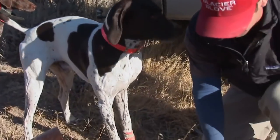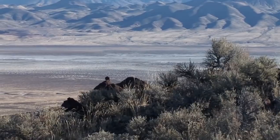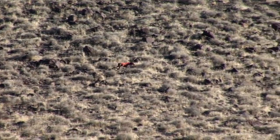It's hard on them. You know, I think when they do it all the time, they get used to how to run on the rocks and they get a little easier on their feet. But there's no doubt it's hard on them. They're not running out in the flat grasslands, that's for sure.